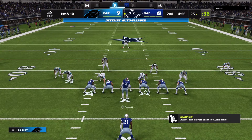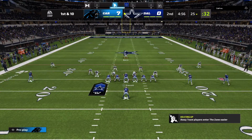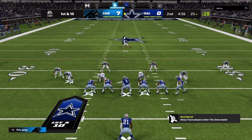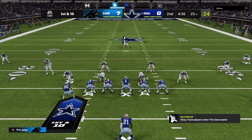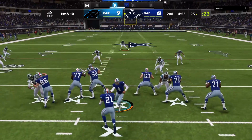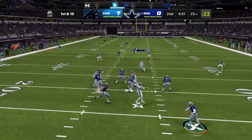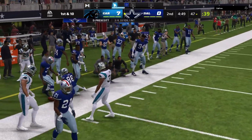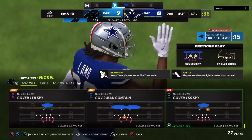About set for this next drive by the Cowboys offense. They'll be looking to match that touchdown from a moment ago. 7-0 is the score as they begin with a 1st down. Trying to shake off the interception, he'll look to throw. That is caught by Lamb, and he'll be out of bounds, but able to get it up past the 45.